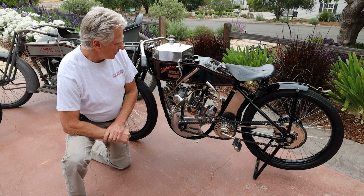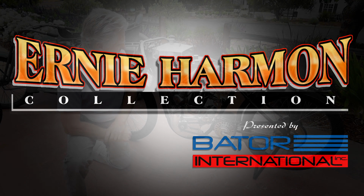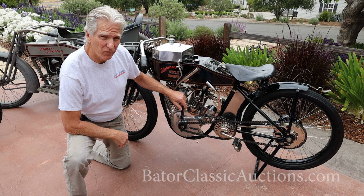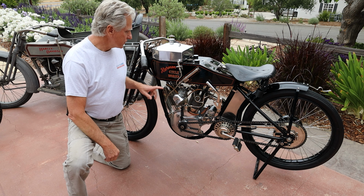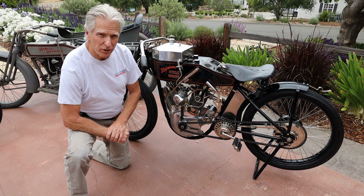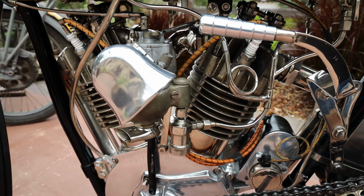Today let's take a look at this 1915 Harley Davidson board track racer. Again, this is part of the Harmon Collection, and this is going to be going up for auction in June. What's very interesting about this motorcycle, obviously, as you could read by the name on the side of the tank, the Harmon Cycle Works, he went ahead and restored this motorcycle probably about 30 or 40 years ago. It's been in his family for about that period of time.